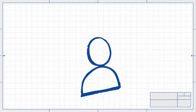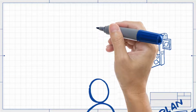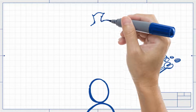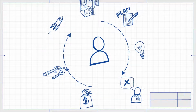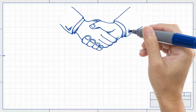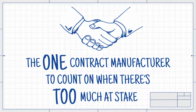You've evolved your concept, done the research, discovered the potential. You have a great idea and technology ready to be turned into reality. But your engineering resources and manufacturing group are limited, and you don't have millions for capital expenditure. When you approach other contract manufacturers and fab shops, their capabilities are too narrow. It's time to talk to PEKO, the one contract manufacturer to count on when there's too much at stake.